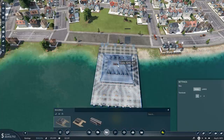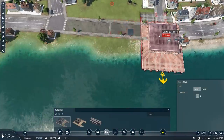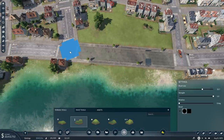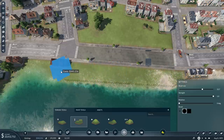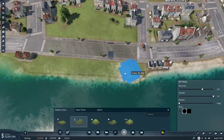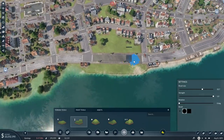I can put it there, but I kind of want it to be in the middle. Because, well, you'll see why. So what I'm going to do is just extend this out a little bit. Like that. I'd like to get a nice flat edge if I can, but it doesn't matter because I'm going to be changing it later anyway. But okay, let's start with that.